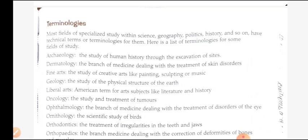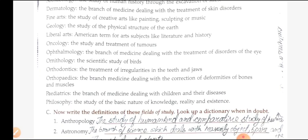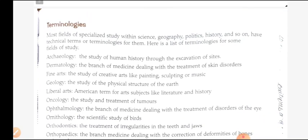And terminologies: archaeology, dermatology, fine arts, geology, liberal arts, oncology, ophthalmology, ornithology, orthodontics, orthopedics, pediatrics, philosophy. Most fields of specialized subjects within science, geography, politics, history, and so on have technical terms or terminologies for them. And here is the list of some of the examples.